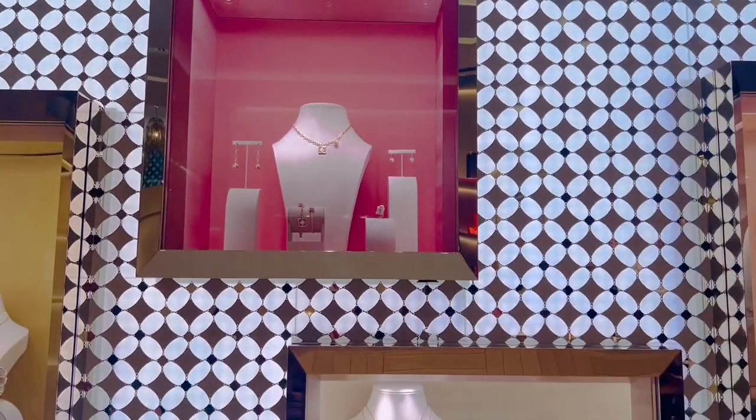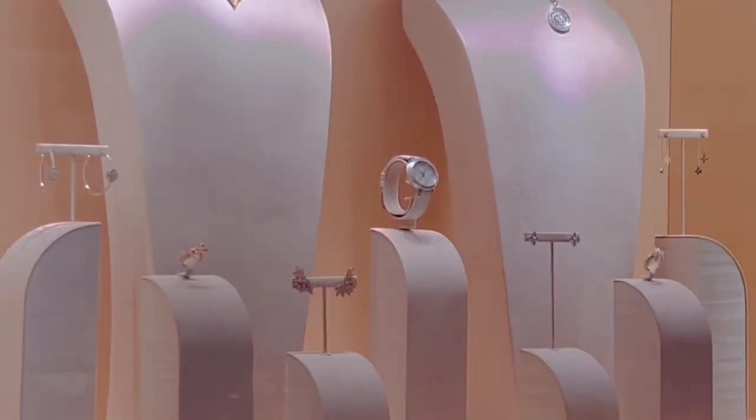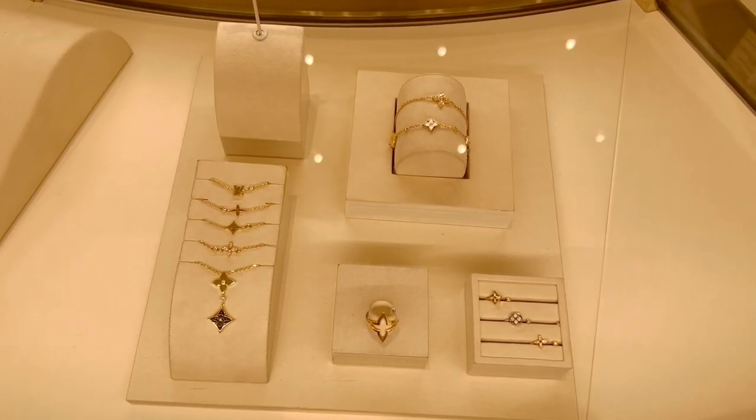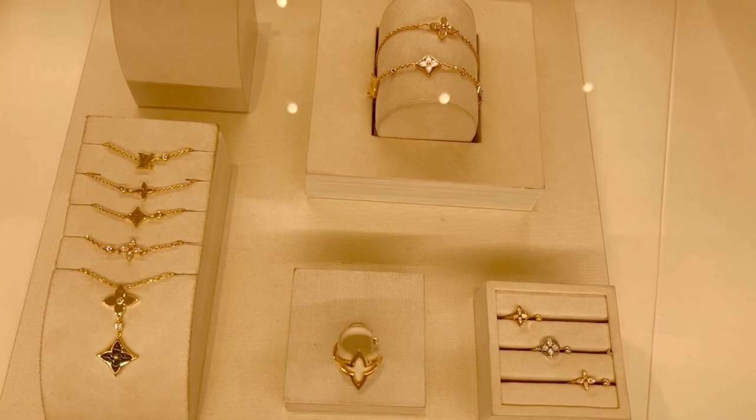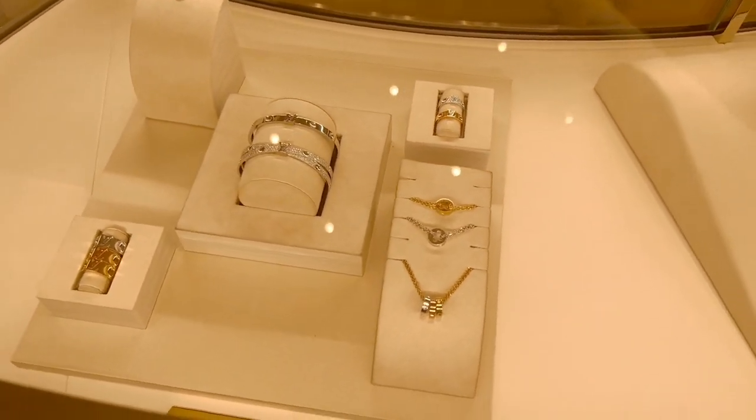Here are some of their fine jewelry pieces, but I'm not really into Louis Vuitton jewelry. I only have one, and it's a necklace. It's the pink mother of pearl with diamond, but I really, really love it.